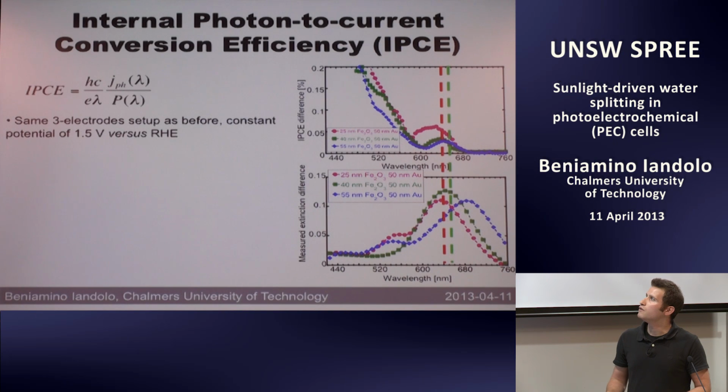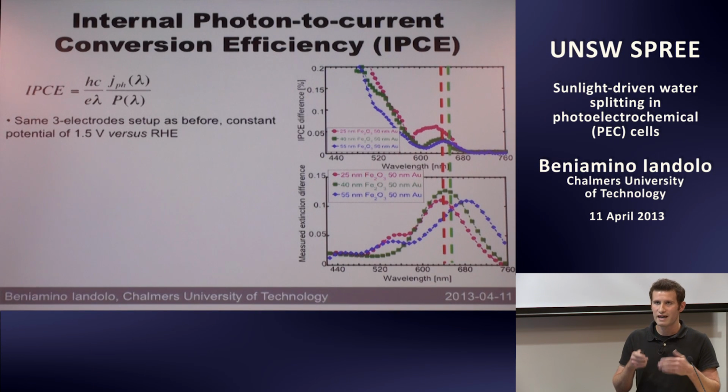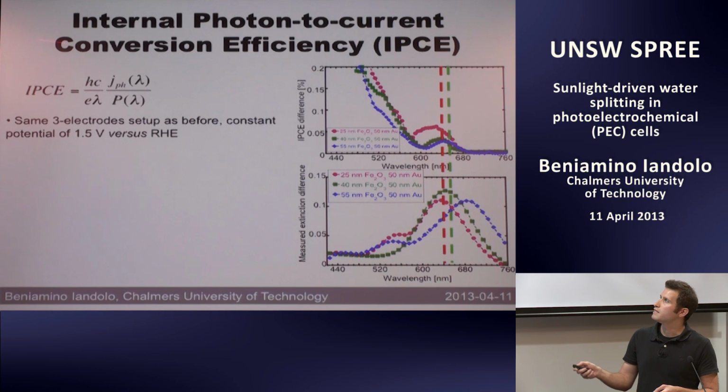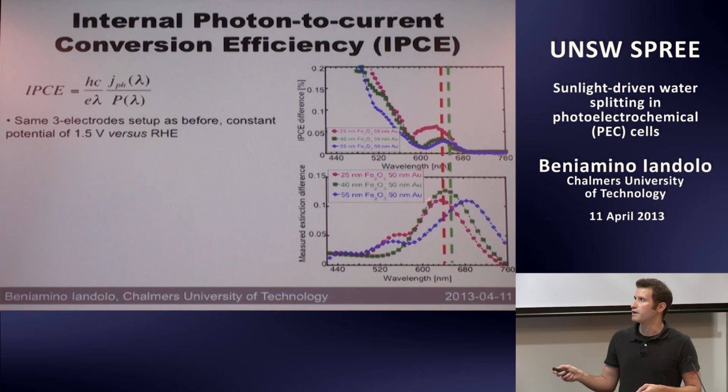So if you go here from longer to shorter wavelength, we see at first, right after the band gap, the photocurrent starts to increase, thus the efficiency starts to increase, and we can see there is a relative maximum in the IPCE difference. And this is highest for the thinnest film, which also showed the highest photocurrent as a function of potential before. And also the spectral position of this peak is red shifting as a function of hematite thickness, just as for the optical extinction.